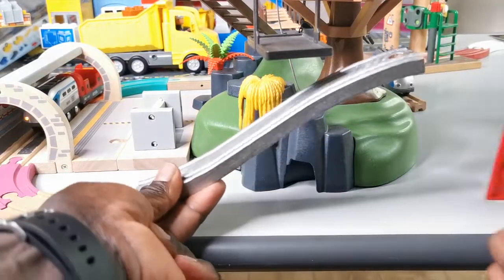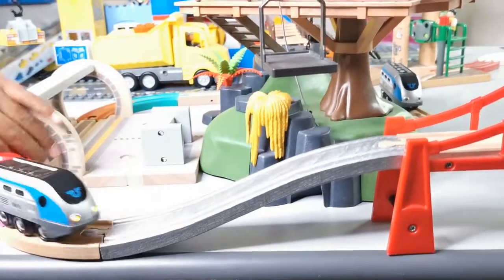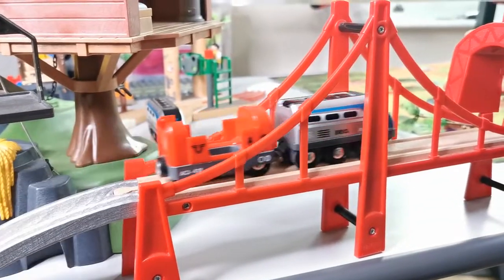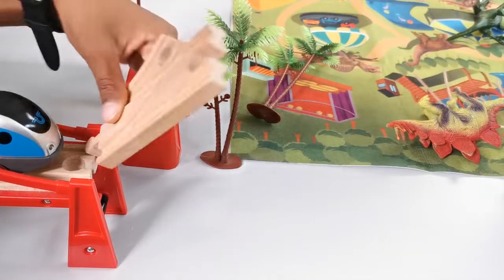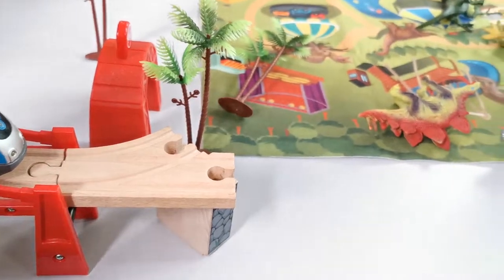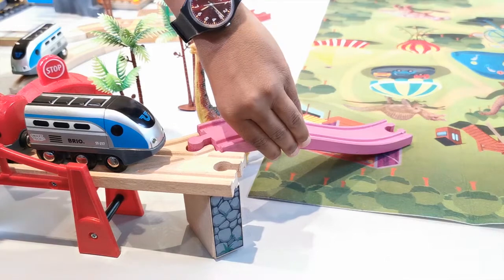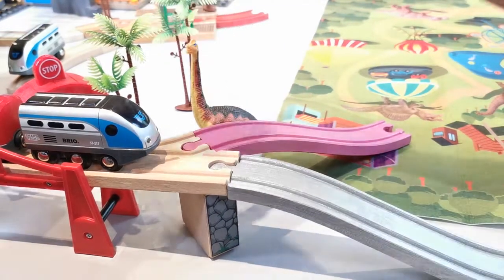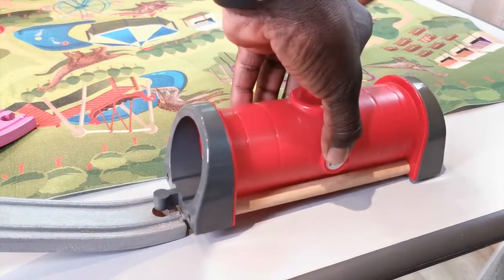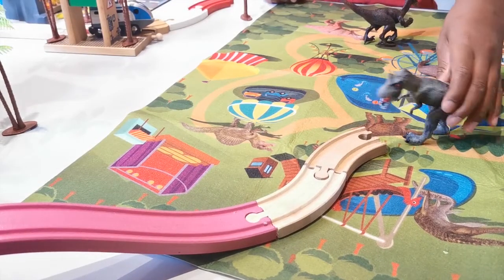Here comes the train, and we are going to build the bridge. And it's a continuation of the bridge, and that's a beautiful railway. Here comes the dinosaur again, and the part of the bridge to be complete. And here comes the dinosaur and the subway tunnel, and then here comes the dinosaur. Oh yeah.